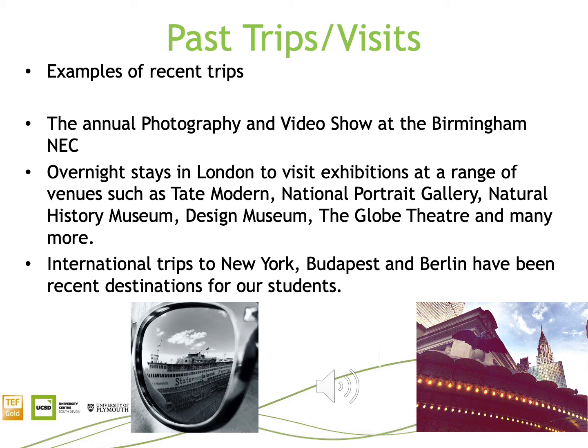Overnight trips to London as well, we try and do that most years, or Bristol. And this last year we went to London. So a range of exhibitions that we went to see: the Tate Modern, the National Portrait Gallery, Natural History Museum, Design Museum, Globe Theatre. Also went to the Royal Academy to see Anthony Gormley's exhibition as well.